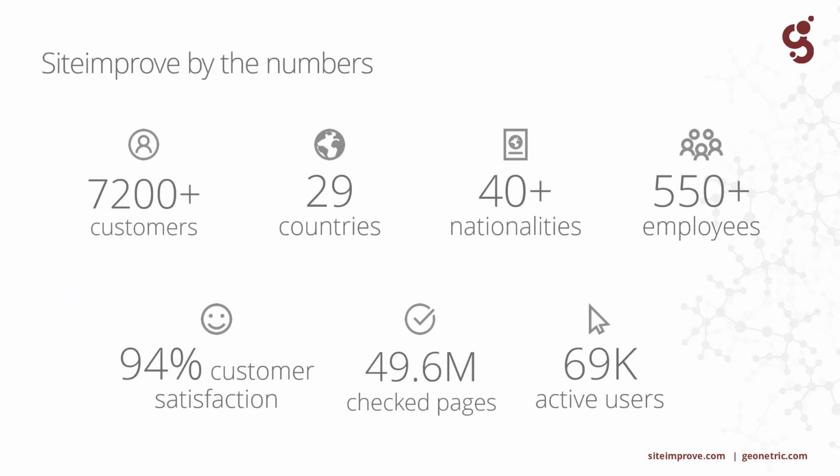Site Improve itself is regularly monitoring almost 50 million web pages, and that's on a regular schedule, whether it's weekly, every 5 days, whatever the case may be. As you can see from the numbers on the slide here, we are a global company. We have over 7,200 customers globally across 29 countries, representing 40 plus nationalities. As a company, we've grown considerably since I've been with the company. There were approximately 60 people globally when I started. We're at over 550 now.